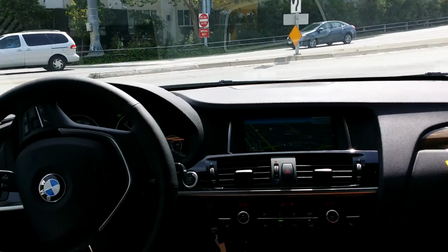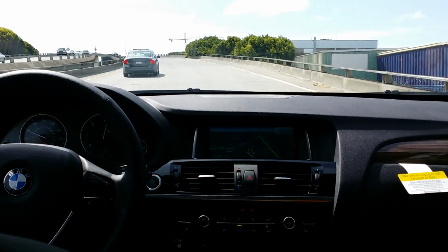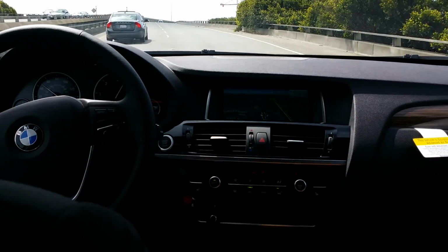So now we're going on the freeway, and we're in comfort mode. Let's push. The engine responds fairly well.